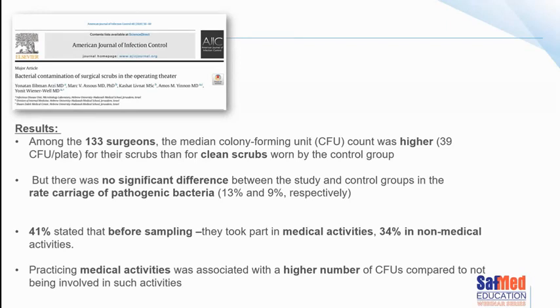But as a matter of interest, 41% of the doctors were involved with medical activities, 34% were involved in non-medical activities. Not sure what the rest were doing. So the non-medical, obviously going to have lunch or something of the sort, and medical dealing with another patient somewhere or something of the sort. Obviously, those who were practicing medical activities, as we would expect, had higher colony-forming units compared to those that weren't involved in medical activities. Thank you, Nanette.